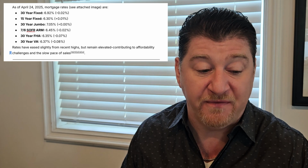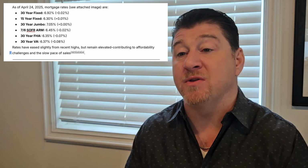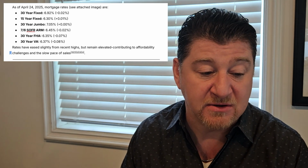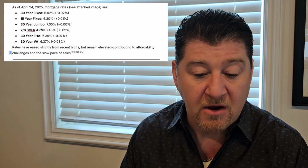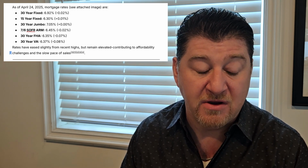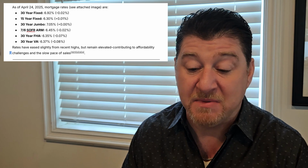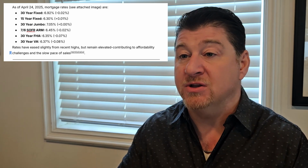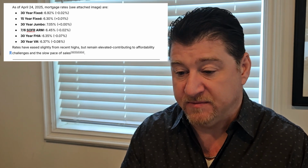Our 15-year fixed went from 6.5% to 6.3%, so down 20 basis points. That's good. 30-year jumbo went from 7.2 to 7.05. Our 30-year FHA went from 6.52 to 6.35, and our 30-year VA went from 6.54% to 6.37%, so also 17 basis points. We're about 20 basis points, 0.2% lower now than we were 2 weeks ago. And this is good news, obviously.